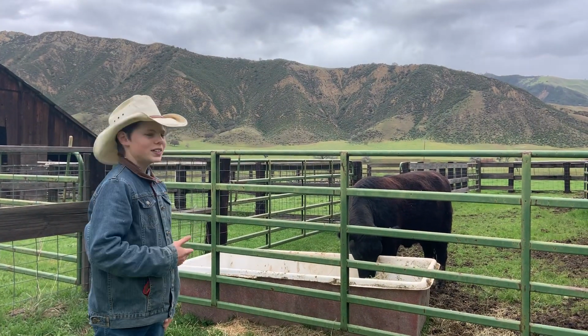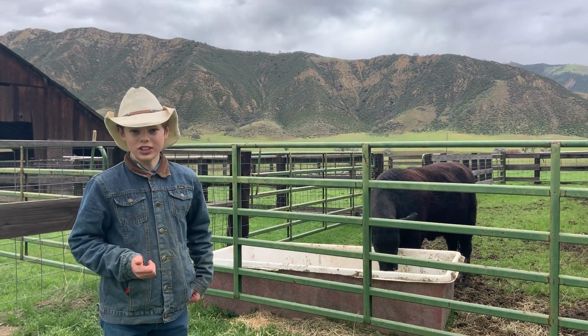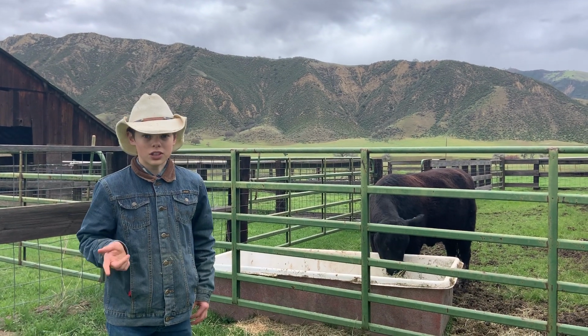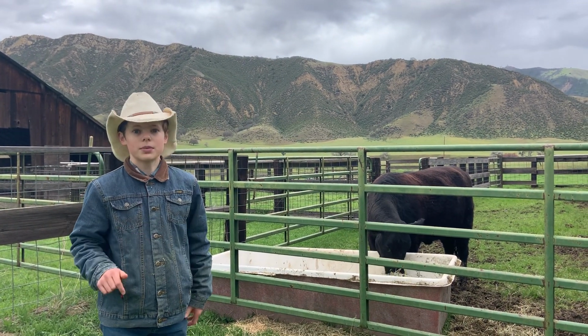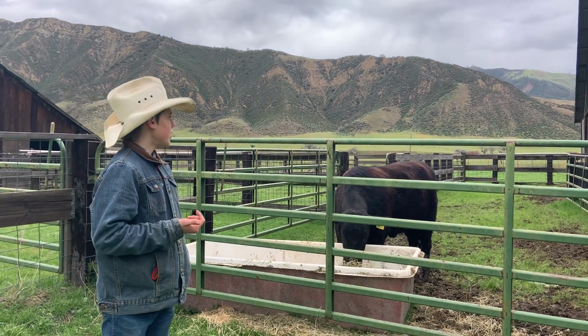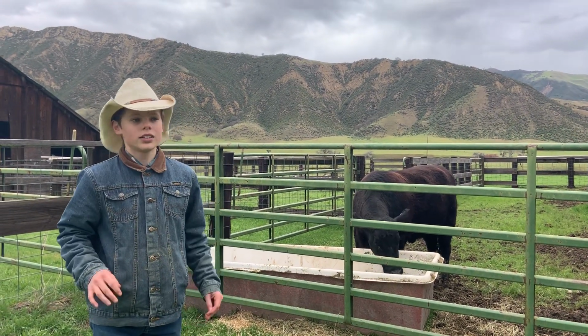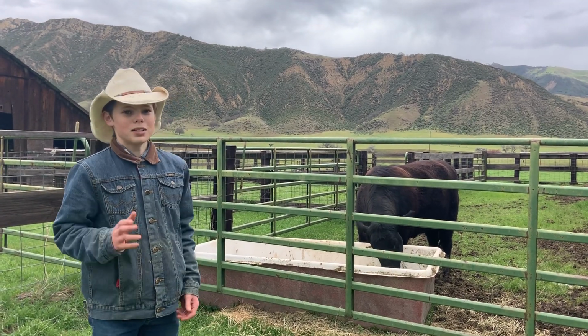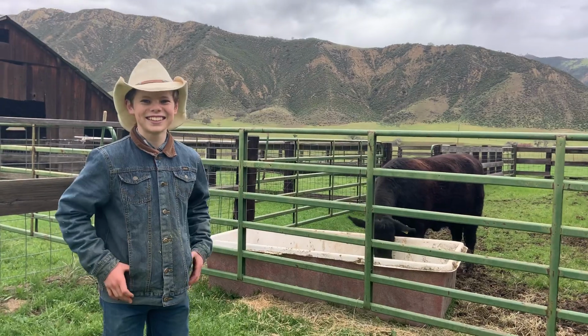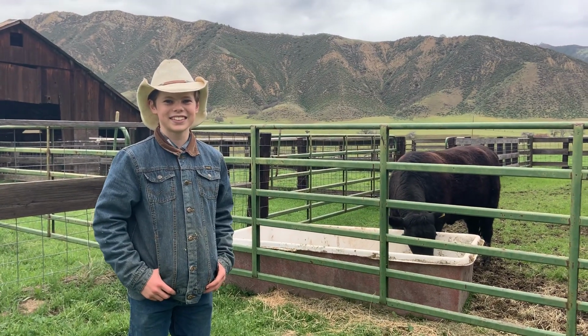All right, tell us a little bit about your heifer. Well, my heifer, her name is Shields. She's a black Angus, and I got her from my neighbor Mike Shields. So we're actually on his property right now. This is his barn and facility, where we did the AIing, and it's really nice. I'm a little bit jealous about their whole setup. Me too. So we did some AI today.